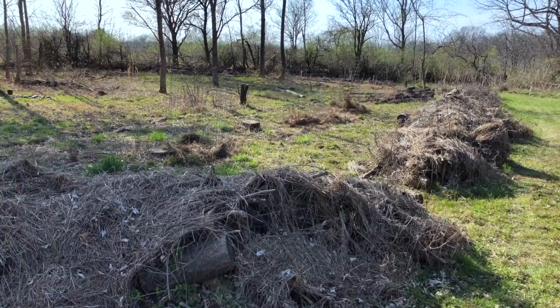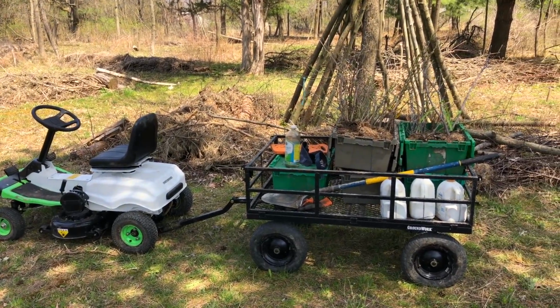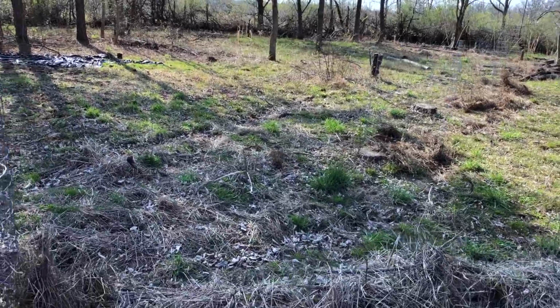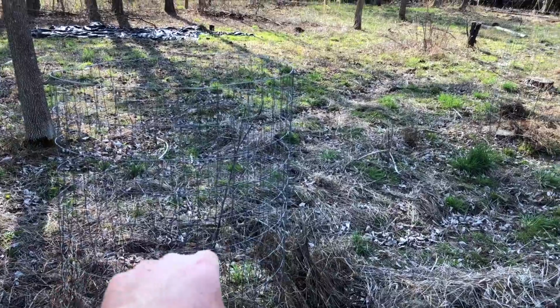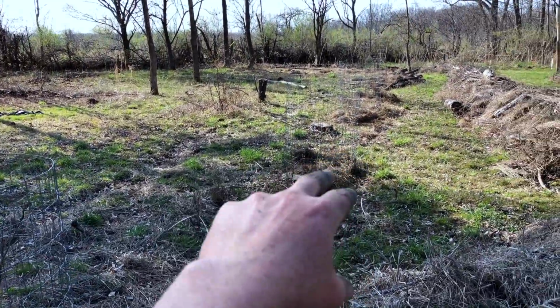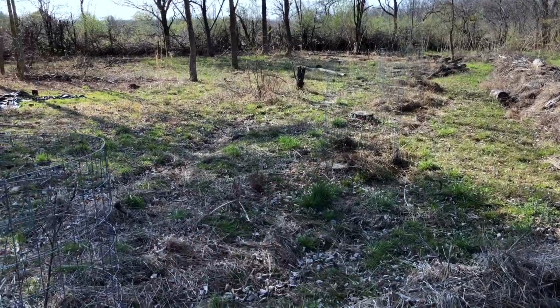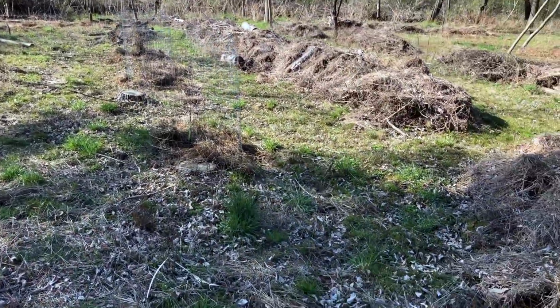And today I used my little electric riding mower with a trailer attached to bring some bare root trees out. They're a little buried right now, but each of these are the shrub layer of a guild. We'll add in the herbaceous perennials later on, but they're each a keystone. Let me find one that's a little bit easier to see.